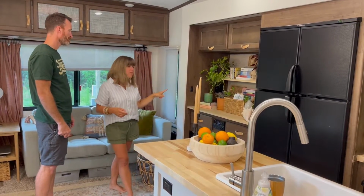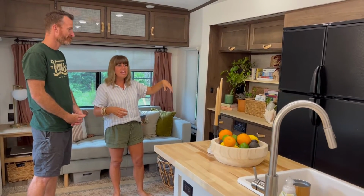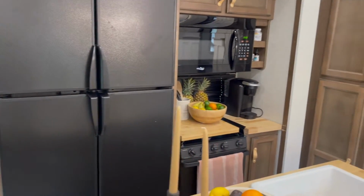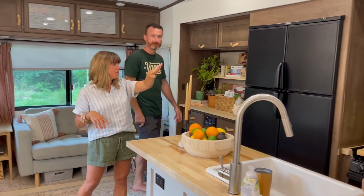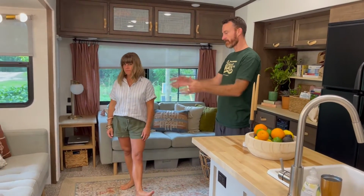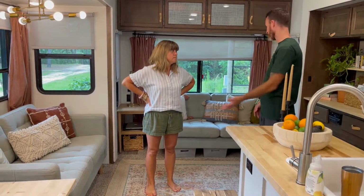Another big change in this space was we removed the TV right here, and we utilized that for plants and our homeschool books, and it just makes it more pleasing to the eye for me. She's never liked the TV to be the focal point of the room. So we made that change. We have a double fridge, which is an upgrade from our toy hauler because we did not have that. We have pantry storage over there. We should also point out that these are not the original couches that came with it. It had a double recliner set here, and then a single love seat, but it just wasn't working for our family size, so we decided to replace it with our own couches.